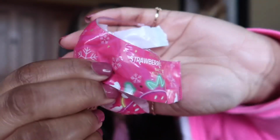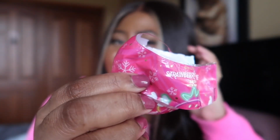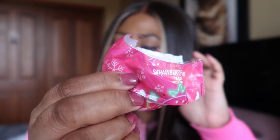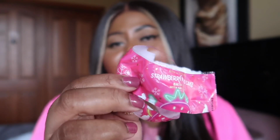I went through a strawberry pound cake bath bomb from Bath and Body Works. I used this the other night. I don't really feel like it gave me much of a scent. I don't really feel like it gave me any benefits in my bath water, so I might be straying away from their bath bombs. Luckily the only other one I have is Dream Bright, but I did really want to go ahead and give it a try.